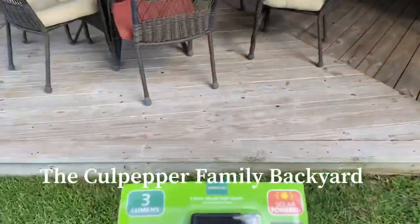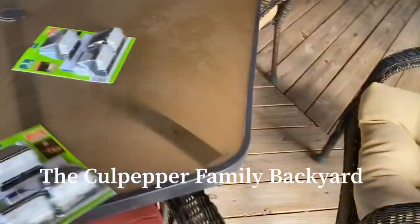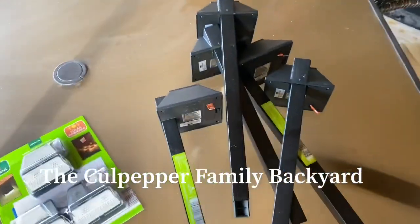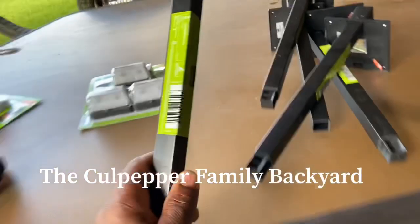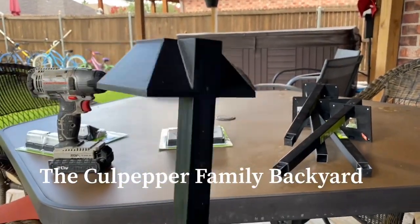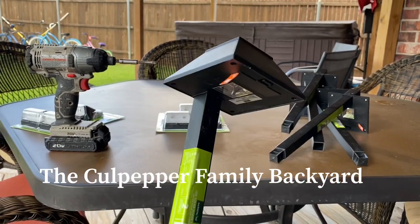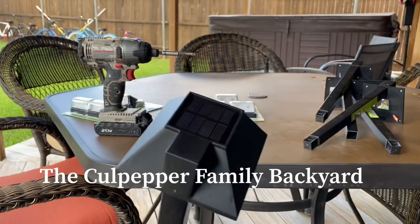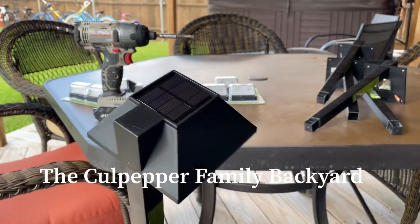And in addition to that, I also picked up 5 of these solar lights here. These lights were $3, I think, each at Aldi's. You know how Aldi does. They got more than food. They always get stuff that you feel like you can use.